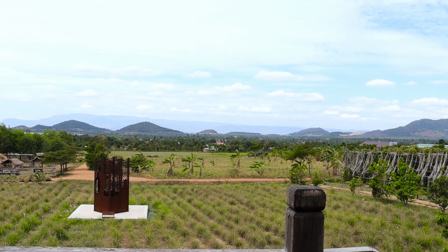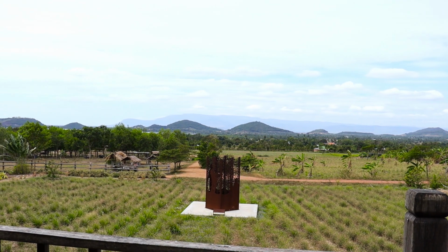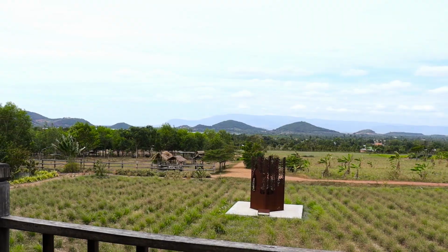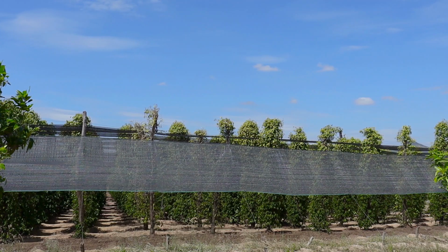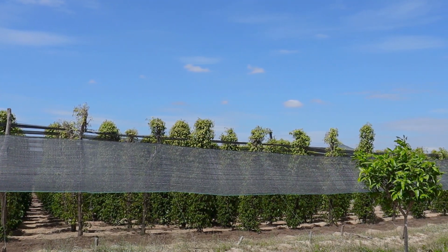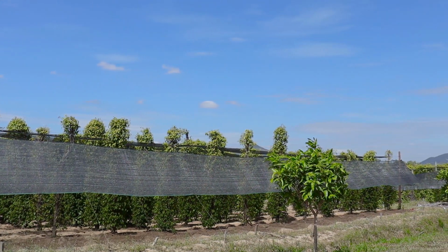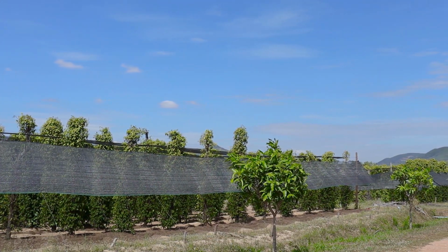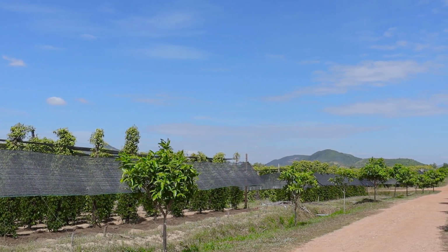Pepper grows well in mountainous areas. But there are many mountains in Cambodia. So why is the best pepper from Kampot? Well, the combination of the high mountain ranges and the proximity to the sea makes the soils and weather around here excellent for growing and makes the flavor of the pepper even more tasty.